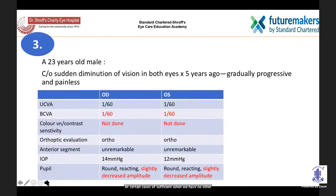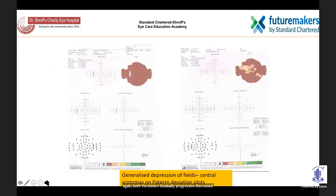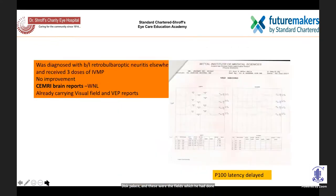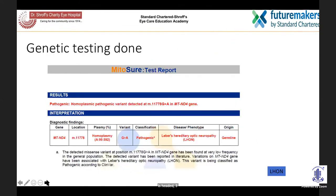A 23-year-old female presented to us with bilateral gradually progressive vision loss, decreased amplitude of pupillary response, and temporal or disc pallor. These were the fields she had done elsewhere. She was also diagnosed elsewhere as bilateral retrobulbar neuritis and given 3 doses of IVMP, but the brain MRI reports she carried were normal, and the VEP showed delayed P100 latency. So with many differentials, we considered that it was possibly hereditary optic neuropathy. When a genetic analysis was done, the test was positive for LHON.